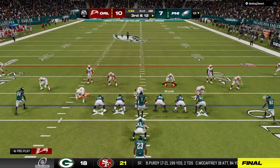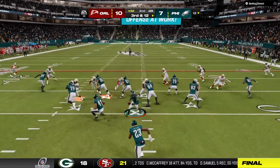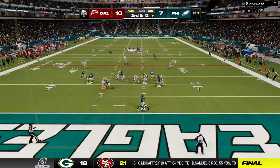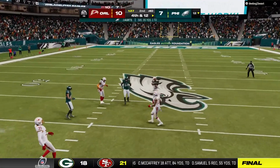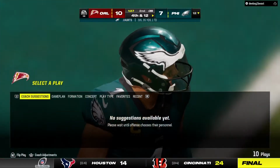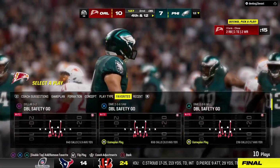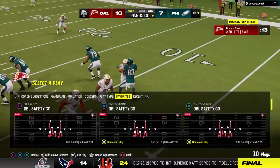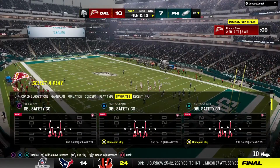An incomplete pass on that last play, and that means they'll need to come up with something here on third down. They go play action with Hurts. And that's going to be incomplete. They decided the opportunity was there and launched a deep ball, but he was unable to get away from the defender. Couldn't create space, couldn't uncover at the end of the route, and that one winds up incomplete.